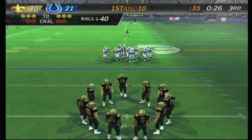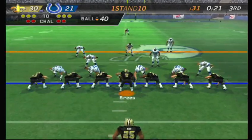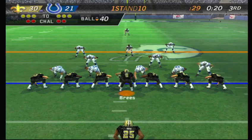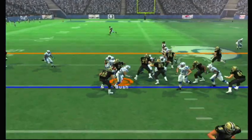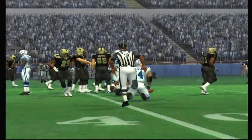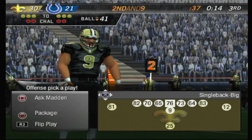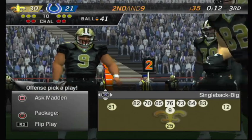First and 10. Ball on the 40-yard line. Only one man in the backfield. Number 54 is there for the tackle. Keeping it on the ground, they chose to run the same exact play, not even a shift in their formation.